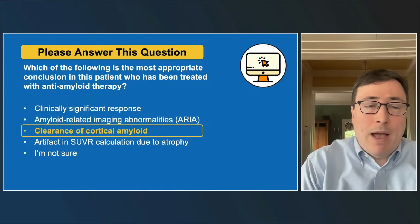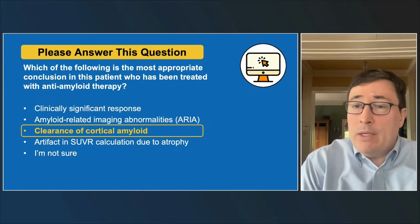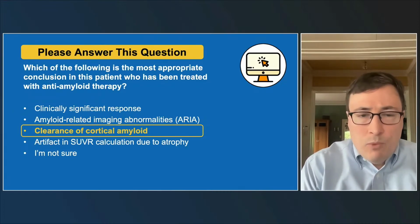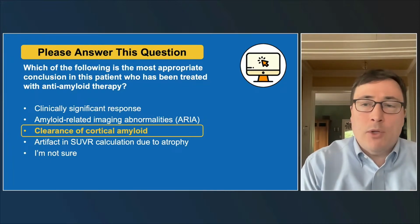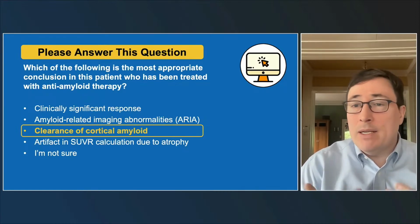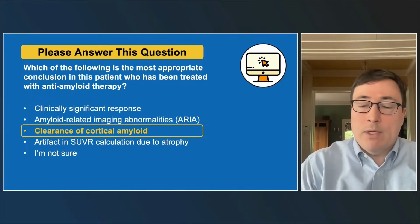And in terms of artifact and SUVR calculation due to atrophy, that is a reasonable thing to consider. However, both the visual and the quantitative assessment really showed clearance. And while I didn't show you this, we can also perform volumetric analysis of the patient's MRI. And in this case, the degree of atrophy was only a couple of percent. So both with the data presented as well as additional information from MR, we can exclude that choice.